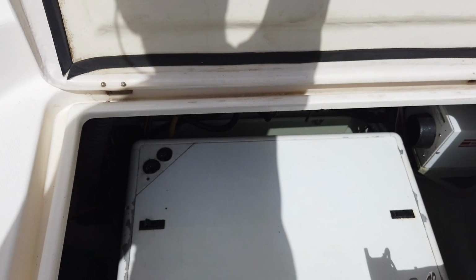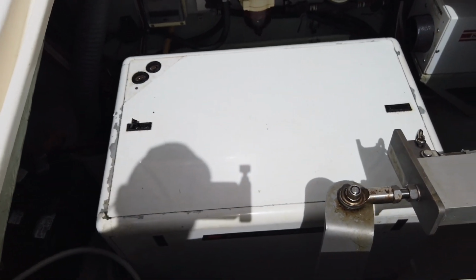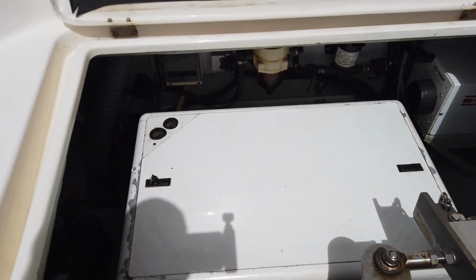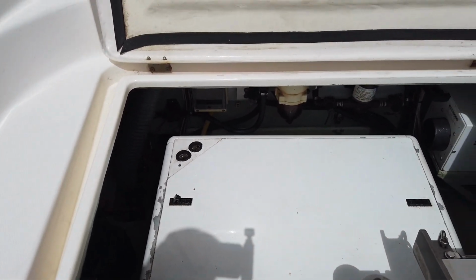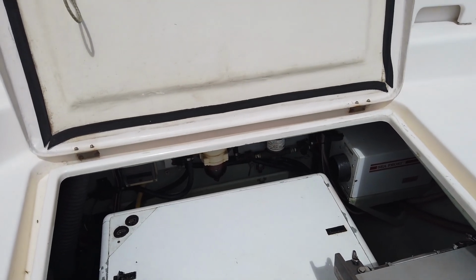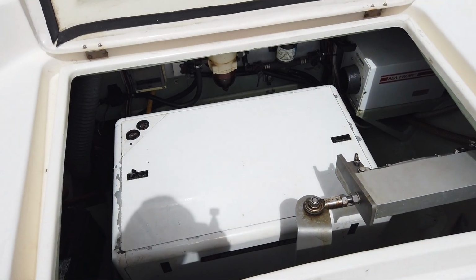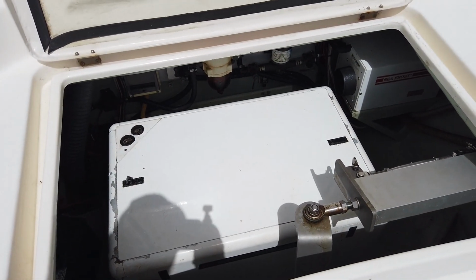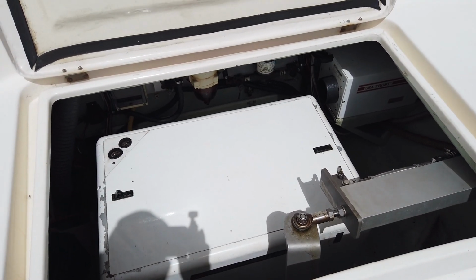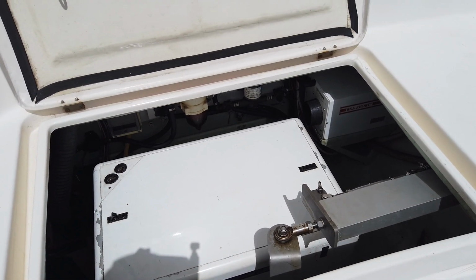Opening up the rear locker, and we find the Northern Lights generator. As you can see, this vessel has a sound enclosed Northern Lights generator, so it's going to be very quiet. This provides the power for your 3 AC units, one on the port side, one on the starboard, and one in the center salon area. The generator could also be used to charge the batteries if you needed. If the solar and wind generator wasn't providing enough power, you could use this just to top them up.